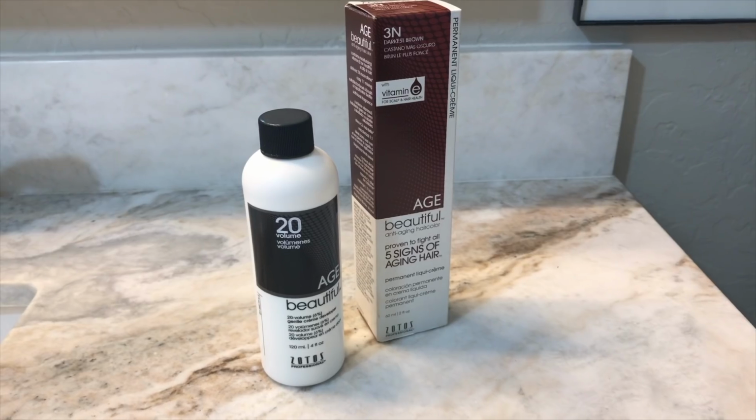The AGEbeautiful anti-aging hair color is only available at Sally Beauty. I chose the color darkest brown. The color reference number you can see here in the front of the bottle is 3N. There are two choices, the permanent liquid or the permanent liquid cream, both with vitamin E. I chose the liquid cream, which is just a personal choice. I chose the color darkest brown because I have a natural blue-black color. So I like to put a dark brown to my natural blue-black color because I just like the combination.